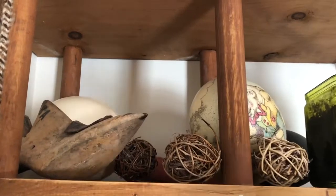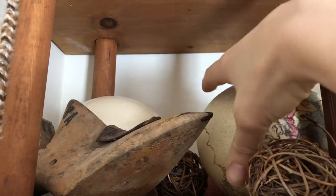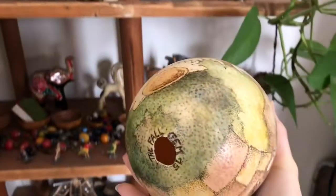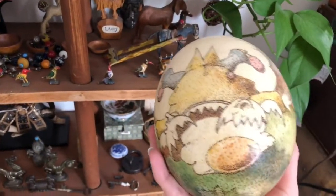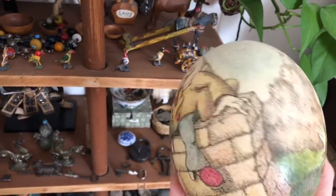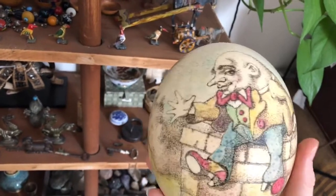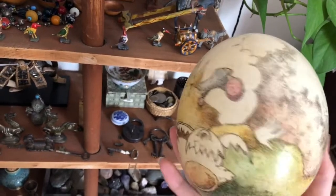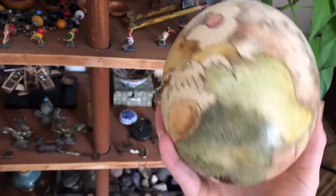And then, oh my gosh, this was a gift from Liza Wheeler. Look at this. Can you believe this is an egg? This is an ostrich egg. And some wackadoodle put a painting of Humpty Dumpty, who himself was an egg, and of course you know what happened to him. He had a great fall. That's a real egg.